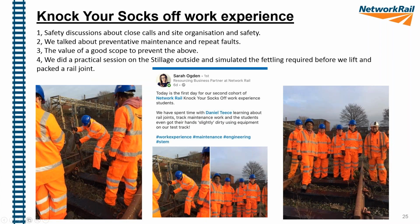Something I did was a day with some work experience students who were interested in engineering. We called it Knock Your Socks Off. Sarah Ogden, who's the resourcing manager, asked if we'd do some of the engineers. I did one, and one of the other engineers did one. We talked about different things we do: safety discussions, close calls, site organisation safety, preventative maintenance and repeat faults, and the value of a good scope.